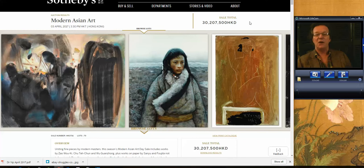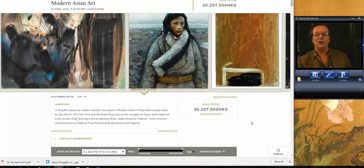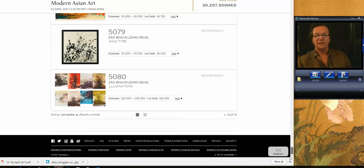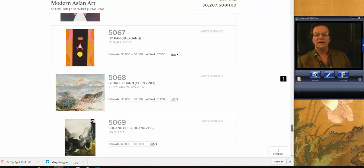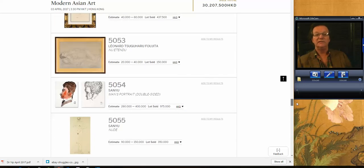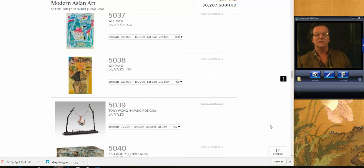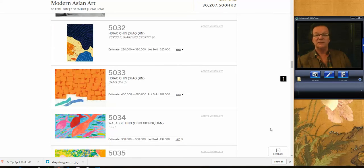And then next up was modern art. Modern art continues to do very well. They grossed a total of 30 million Hong Kong. There were something like 80 lots in the sale. I believe the sale rate was 100%, or 90% sold anyway. Did really, really well. They had a good range of material, from abstract to sort of realist modern art. Did exceptionally well in a few categories. So the modern art market for Chinese painters continues to be very strong.